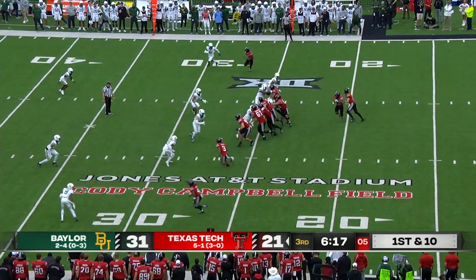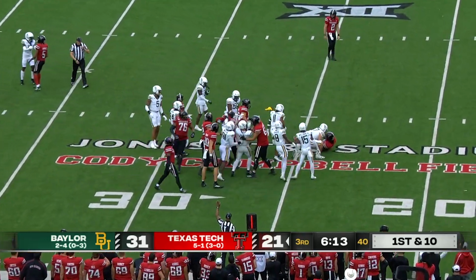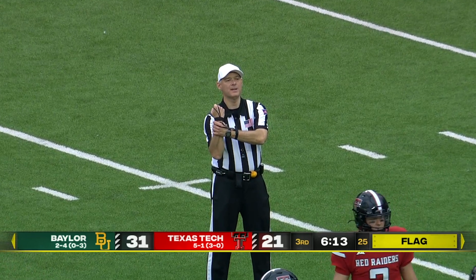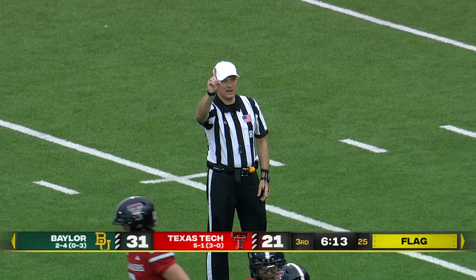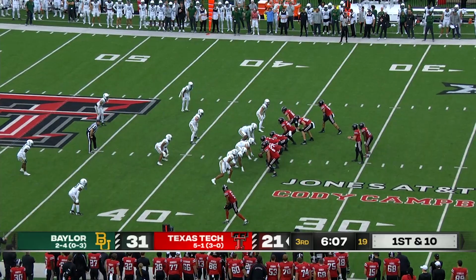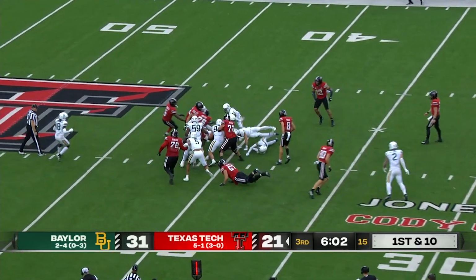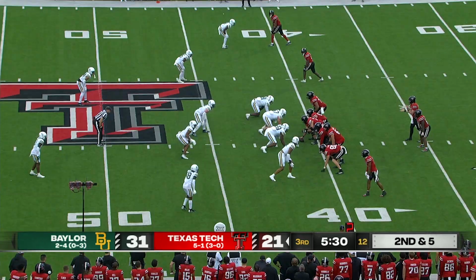Answer. They did just moments ago, the last time they had the ball, and flags flying. Holding, number 97, defense. 10-yard penalty, automatic first down. Well, most of the first half anyway. That's that 3-man front again, too, covering up the center. Brooks still able to weave his way out across the 40 and a gain of 5.